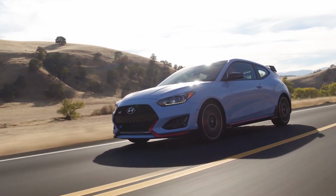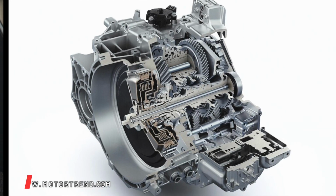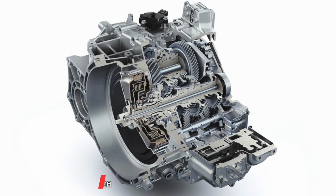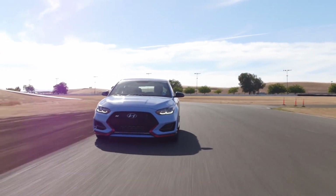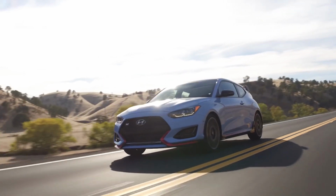And the Veloster offers a third pedal option and a dual clutch option for those who prefer two pedals, all on a car that comes in at less than $35,000 fully stocked.